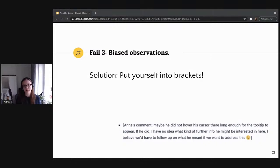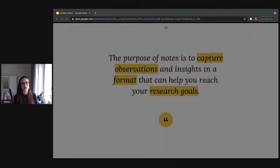Just maybe one last thing to prevent biased observations is to use that recording of yours if you're lucky enough to have one. You can use it after the session to go through your notes and make sure everything is correct and you're discerning observations from interpretations correctly. It can be very useful.